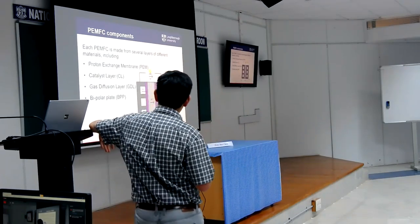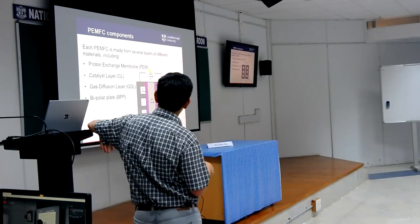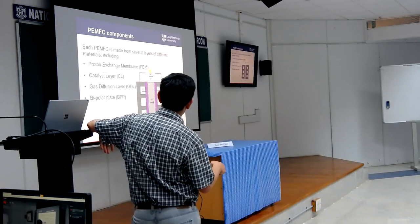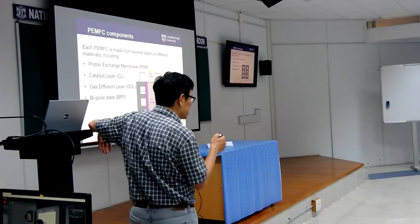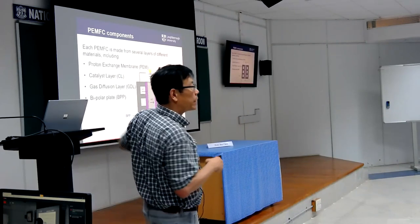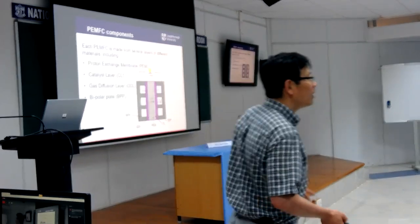Because you can put the two functions into one plate, so basically you've got this plate and that plate, and assume you've got another cell next to it, the two plates will be stuck together. Actually, the one plate will do the two functions. So we end up with what's called a bipolar plate. That's the fundamental structure. In a way, it's much, much simpler than the engine.